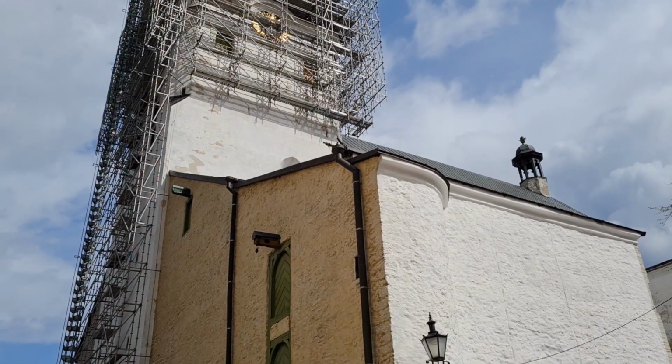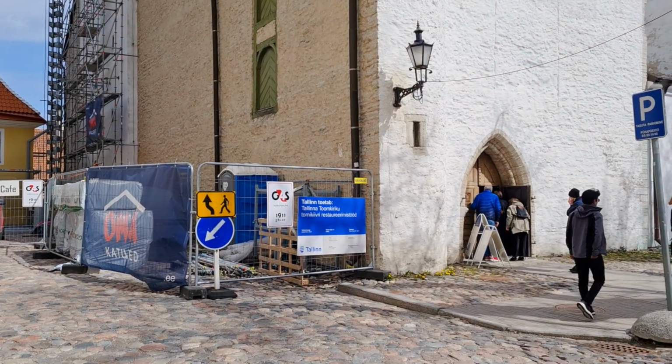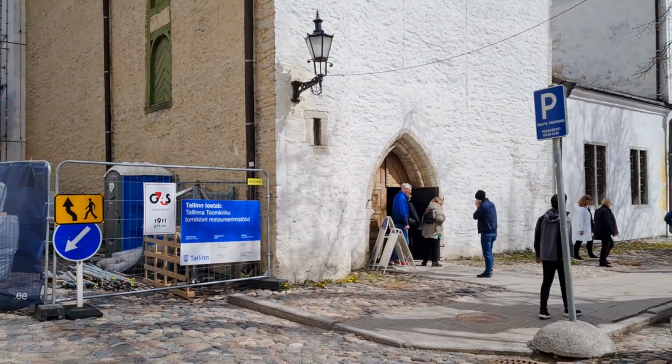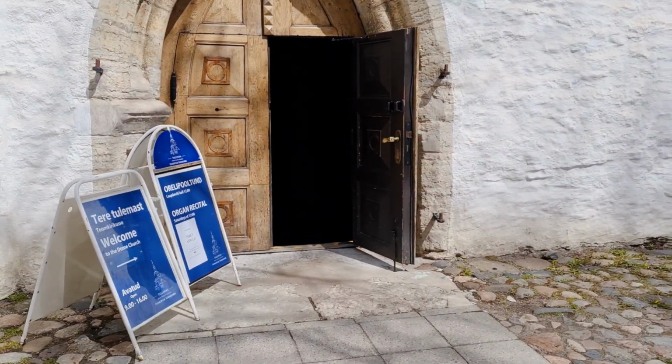This is the church where Estonian-speaking Estonians go. So it's a Lutheran church. It was Catholic, but the Swedes changed the religion to Lutheran. And it's also the grave of a German ruler named Otto, which is inside. And his grave is right in front here.